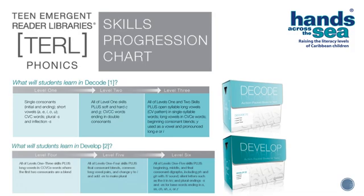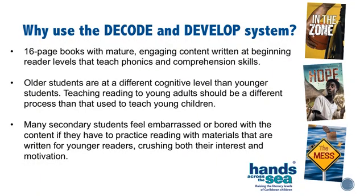In the DECODE boxed set, you will see level 1, level 2, and level 3. In the DEVELOP box set, you will see level 4, level 5, and level 6. As remedial reading teachers of teenagers, we face a lot of challenges with our students. Hands Across the Sea recommends and sends the DECODE and DEVELOP system because it is specifically designed with these students in mind. Each of the 24 books in the set are 16 pages in length, with mature, engaging content written at the beginning reader levels that teach phonics and comprehension skills.